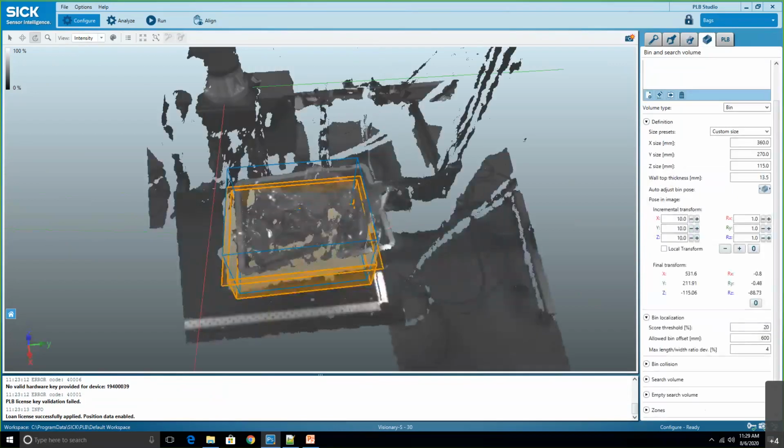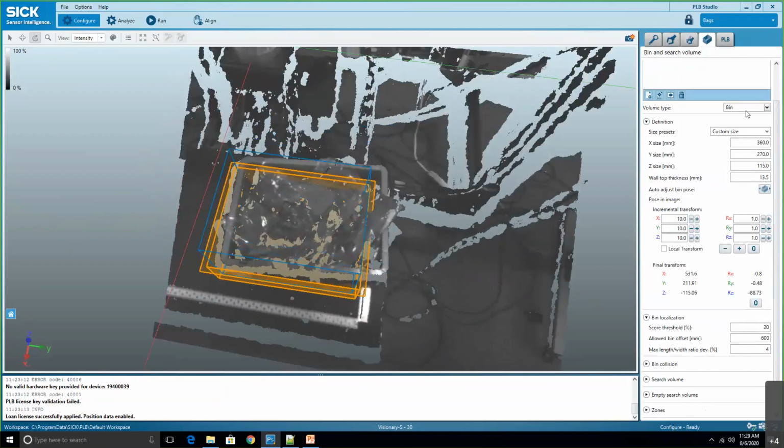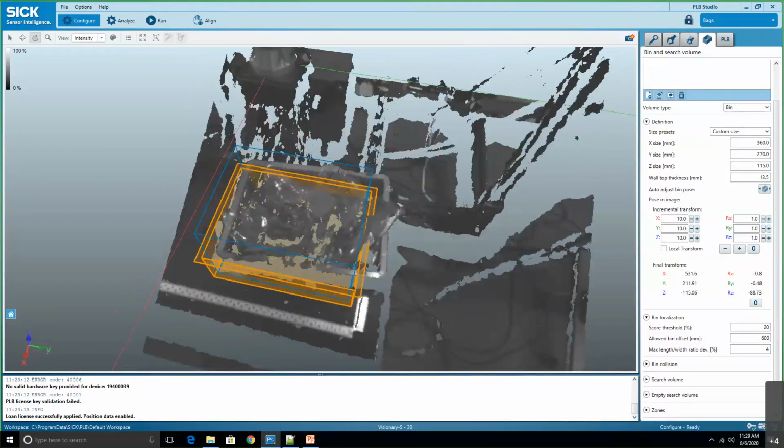So the last thing here is going to be our bin. In the case of having a bin, we don't need to have one, as I said. You can have a search volume where we're just looking at a static area that never changes, and we're looking at parts within that area. That's fine. In this case, I do have a bin. We set the parameters of that bin. I have a custom size in this case, and you'll have your X, Y, and Z parameters of that bin. This case matches my bin up here.